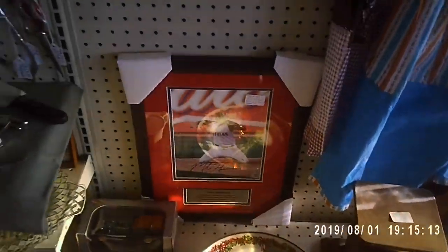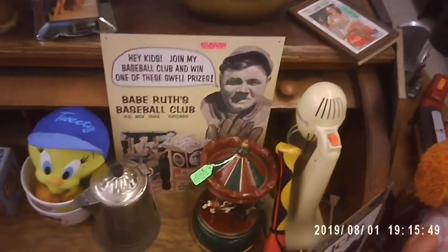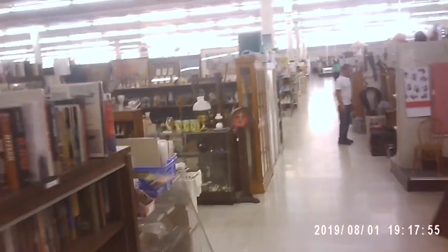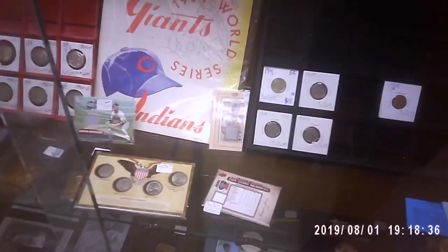Mike Hessman, that guy is famous for having the most minor league home runs ever. I think he hit over 400 home runs in the minors, but he never really caught on in the majors. Babe Ruth Baseball Club. Yeah, barely gonna make it through here. '54 World Series, $10.